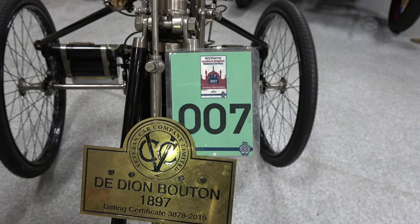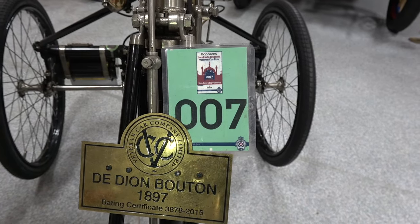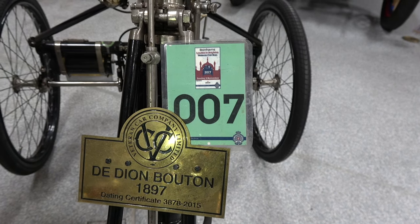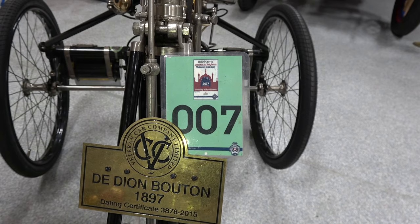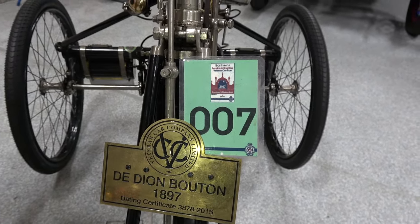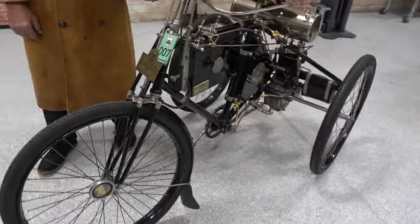Tell me why. I ran this in the London to Brighton race about 7 or 8 years ago. I was the oldest non-steam, non-coal powered vehicle running on hydrocarbons. So I was the seventh vehicle off the line, but the very first one that was running fuel. Got it.